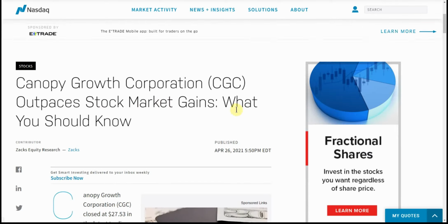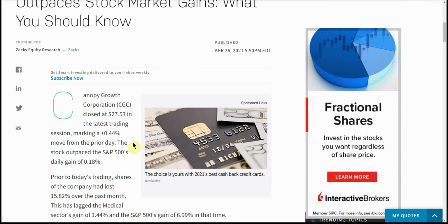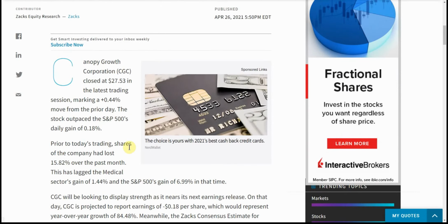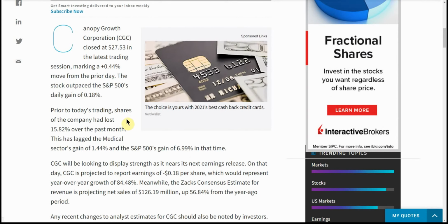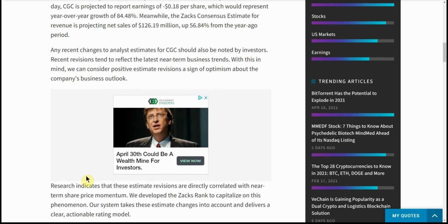They outpaced the stock market gain. What you should know, this is dated on the 26th. Closed at 27.53 in the latest trading session. Prior to today's trading, shares of the company had lost 15.82% over the past month. CGC will be looking to display strength as it nears the next earnings release. And that kind of goes over some of the earnings.